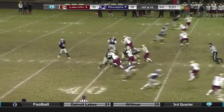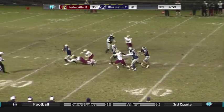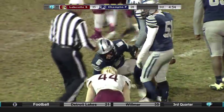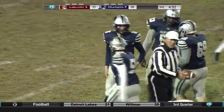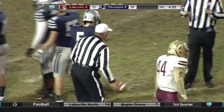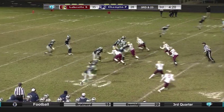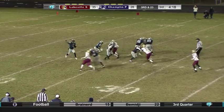Bennett Otto. 3-step drop, tries to get around traffic, and he's brought down for a sack. The second sack of the game, and brought down there by number 98, Jordan McCall, for the Rebels. They had a 28-27 lead as we started the second half.